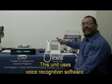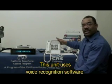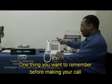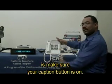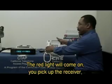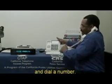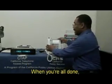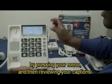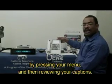This unit uses voice recognition software. One thing you want to remember before making your call is make sure your caption button is on. The red light will come on. You pick up the receiver and dial a number. When you're all done, you can actually recall the information by pressing your menu and then reviewing your caption.